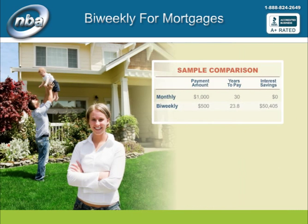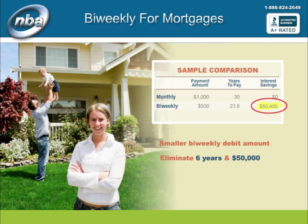As you can see on the chart, paying the exact same amount you are paying now, but switching to a smaller bi-weekly debit amount, will eliminate over 6 years of payments and $50,000 in interest charges. Did you hear that? 6 years and $50,000 in interest charges eliminated. And all you had to do was select bi-weekly instead of monthly payments. That's a lot of money.